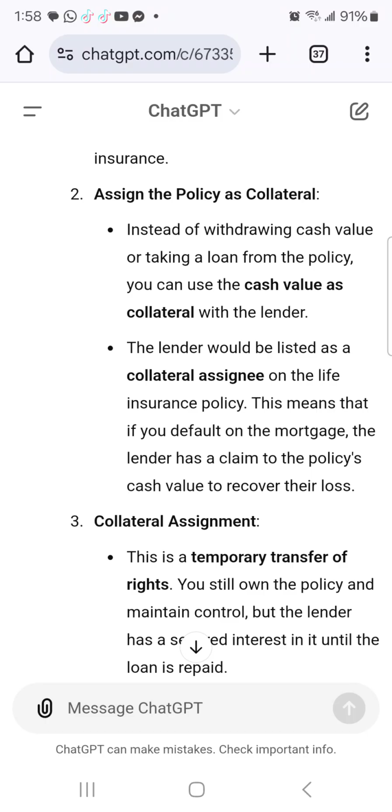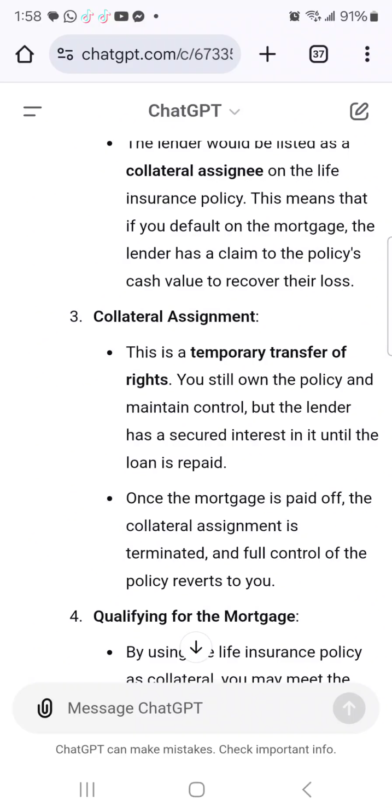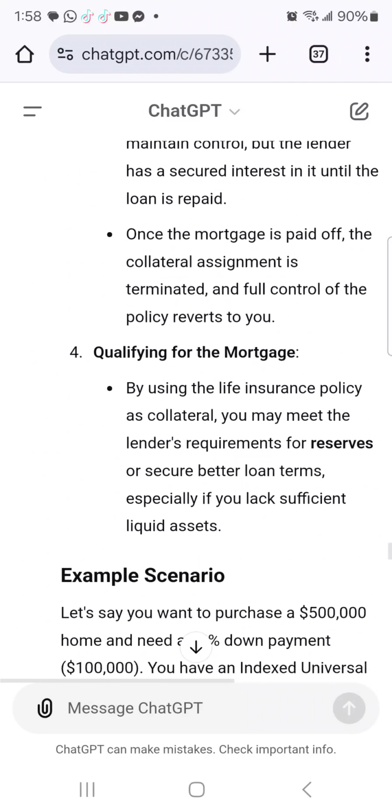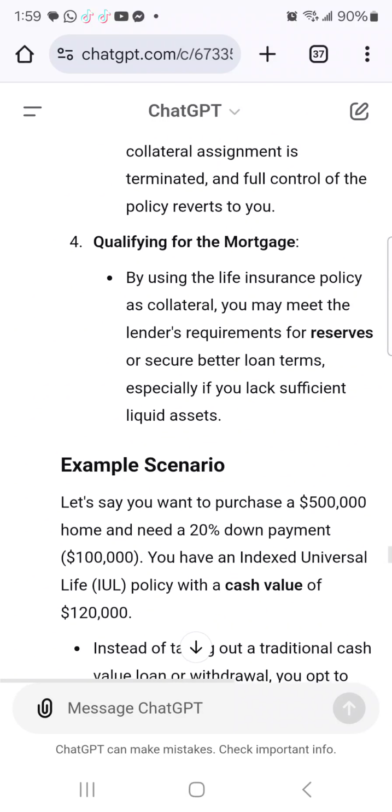Step 3, collateral assignment. This is a temporary transfer of rights. You still own the policy and maintain control, but the lender has secured the interest in it until the loan is repaid. Once the mortgage is paid off, the collateral assignment is terminated and full control of the policy reverts to you. 4. Qualifying for the mortgage. Using the life insurance policy as collateral, you may meet the lender's requirements for reserves or secure better loan terms, especially if you lack sufficient liquid assets.